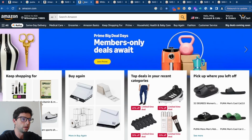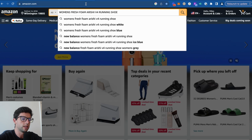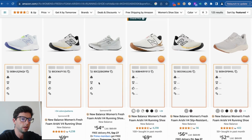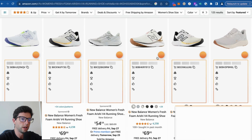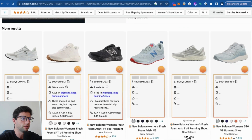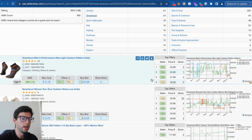Let's see. Let's take a look at these guys here. What color was this? These are white. You can see this doing well FBM here. Let's see. Let's see here. Okay, not really seeing a match specifically right there, right? So we can keep moving. Right here, let's see. Smart Wool, for example, here. Let's take a look at these guys. Oh, yes, people are FBMing these. Let's see. So $11 right here.